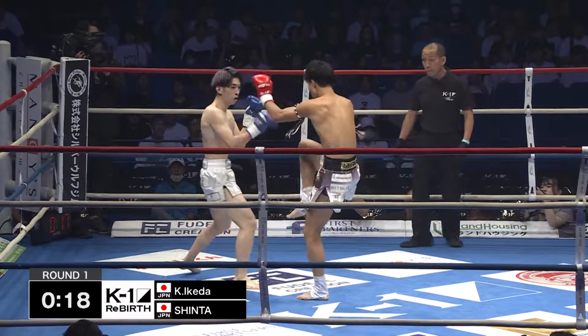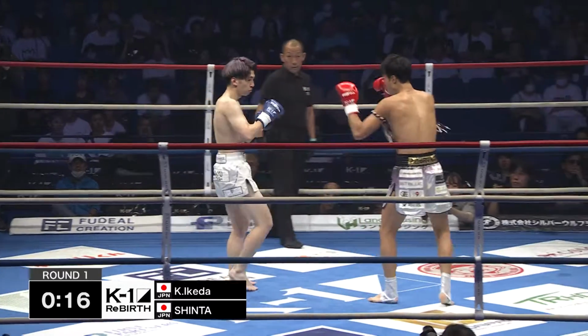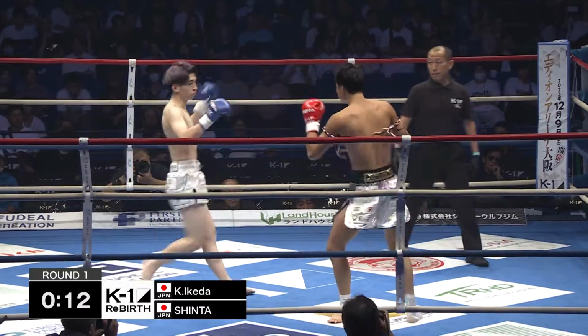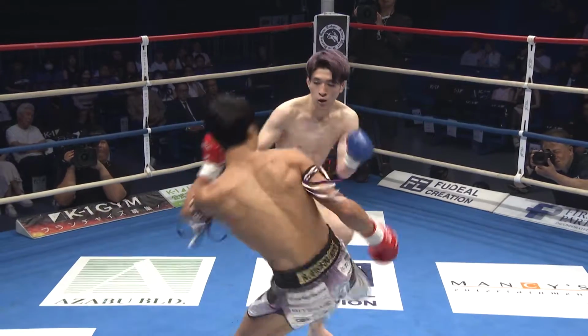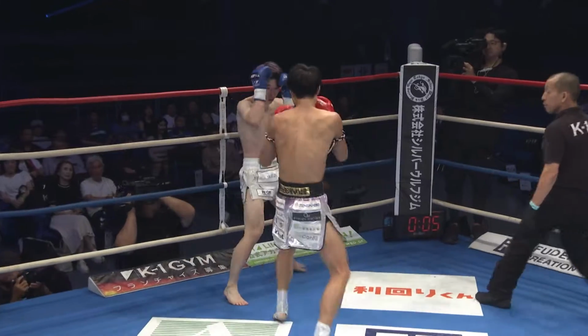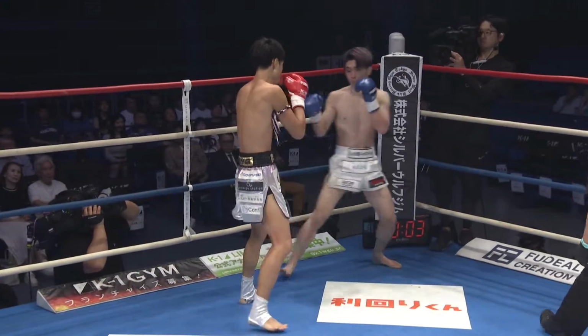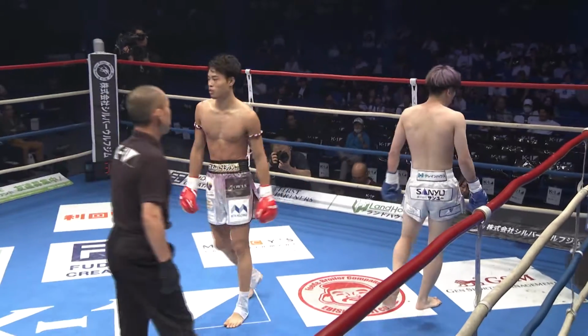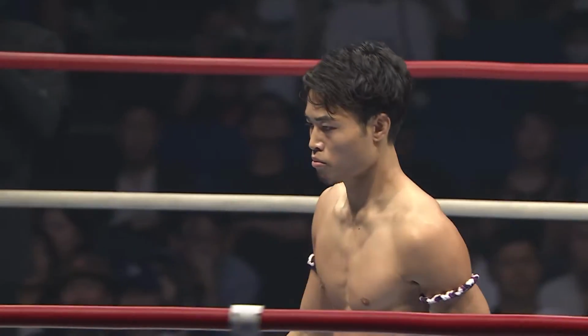Right hand down the tube again. As we said, it's the best weapon you can throw against a southpaw, the straight right cross. Good high check there from Shinta, then checks low. Right hand again plows through from Ikeda. It's all scoring technique from Koji Ikeda, and he should walk the first round away 10-9.